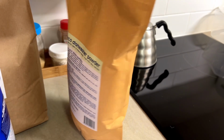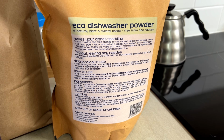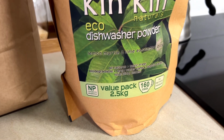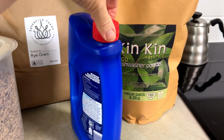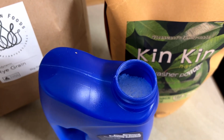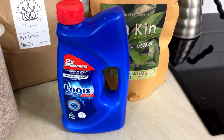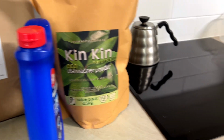This is my dishwasher powder that I also get from Sovereign Foods. I should say too, I also buy recycled Queensland made toilet paper from Sovereign Foods as well in a big box, which is good. So this is the Kin Naturals dishwashing powder. Kin are a family business in the Sunshine Coast, and I just use their bulk bag to refill an old container that I probably bought from Aldi or somewhere years ago, and it's a really good product. So you can get a few other things from Sovereign Foods aside from food.